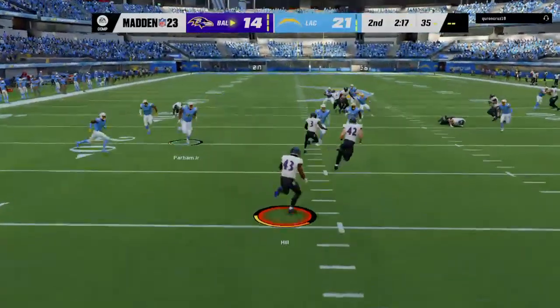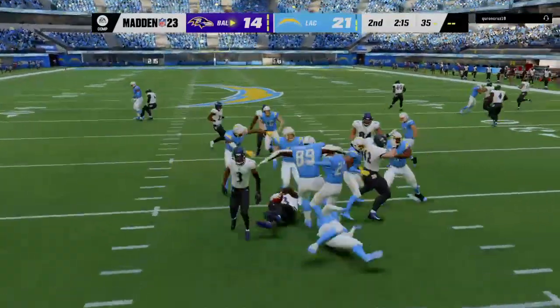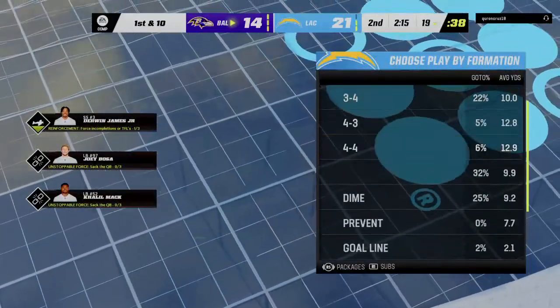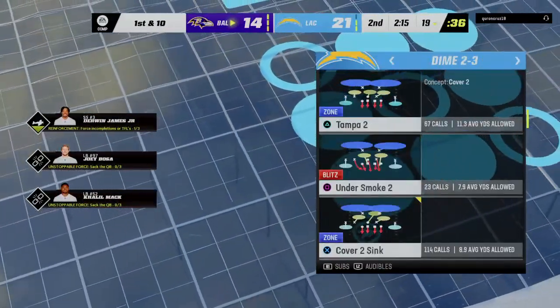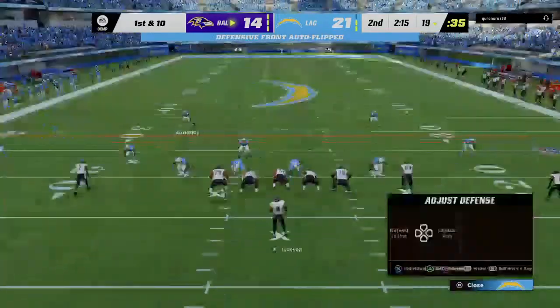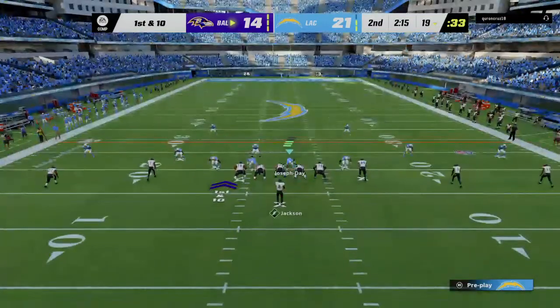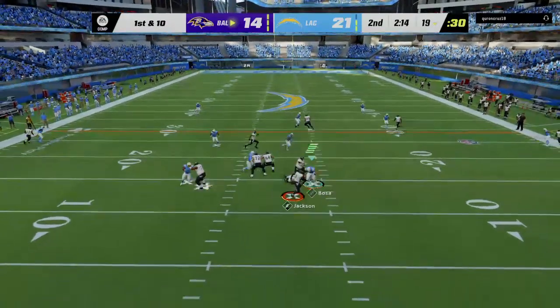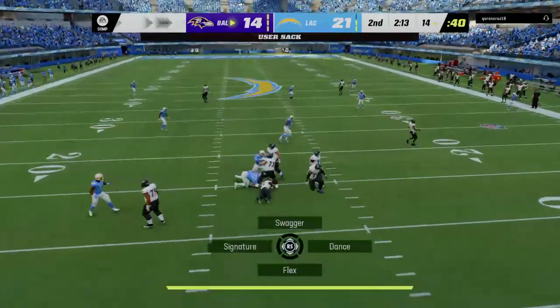Hill is going to take it out of the end zone, and only able to get this to the 19, so probably should have opted for the touchback. The Raven offense set at the line for this next drive. They'll look for a drive to tie this up, down 21-14 as they have it 1st and 10.